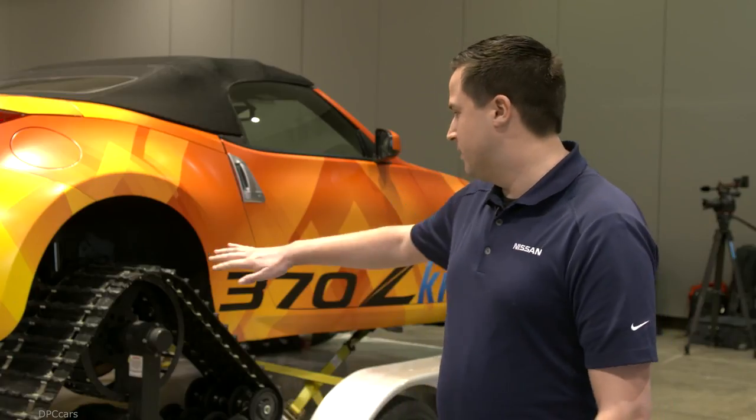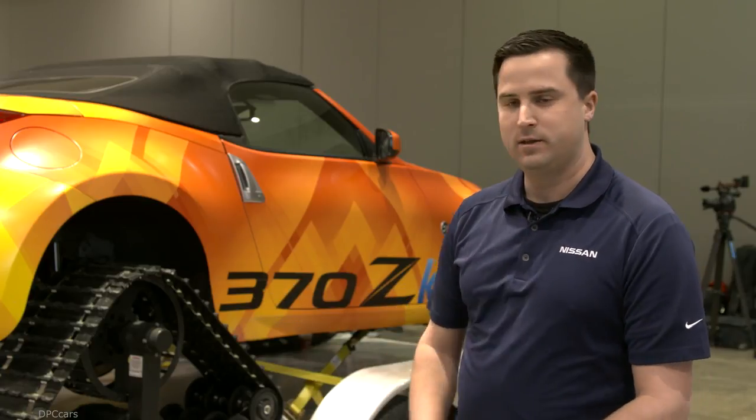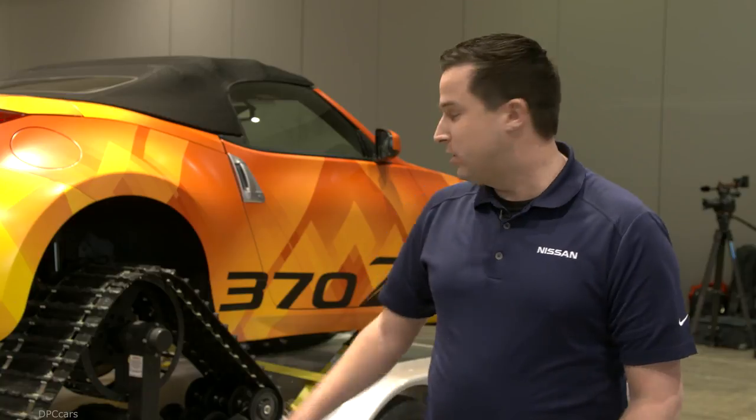Talk to me about the tread tires in the back. I mean, you look at these things and it just seems impossible. So, again, we were able to achieve the ground clearance by adding that 3-inch body lift to the vehicle to fit those underneath. Other than that, it's all the stock assembly in there. So really not a whole lot of modifications.